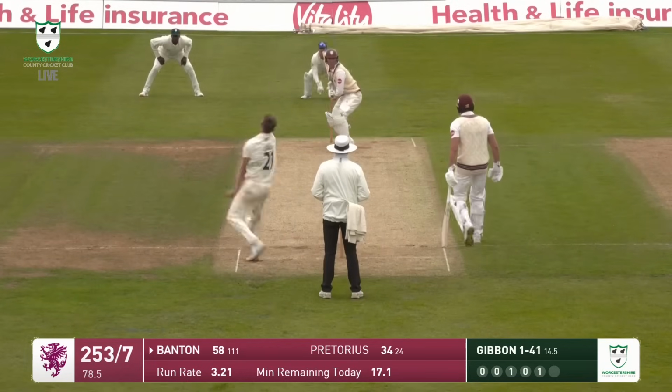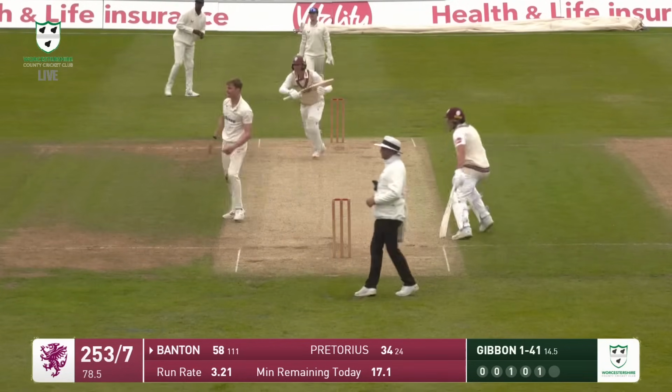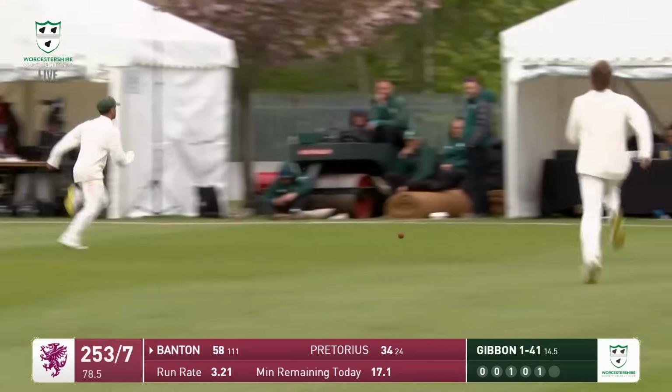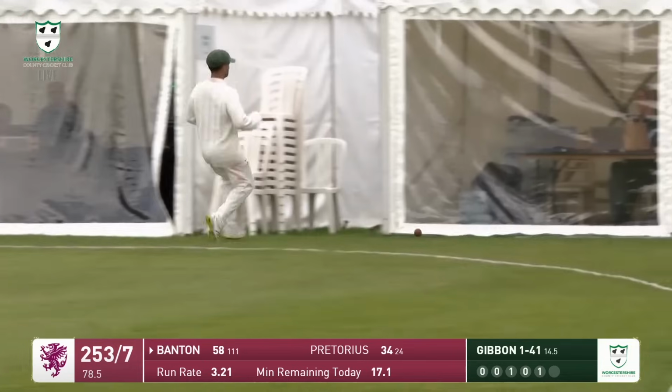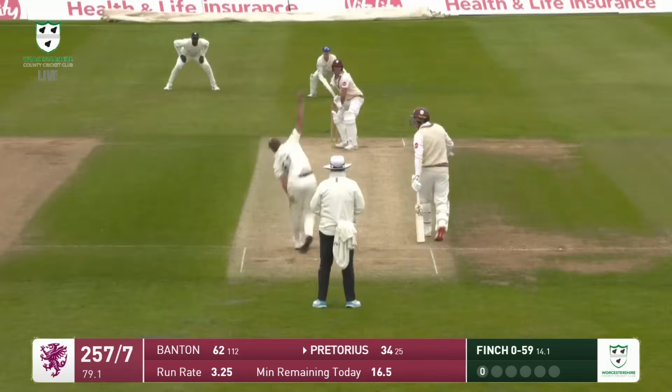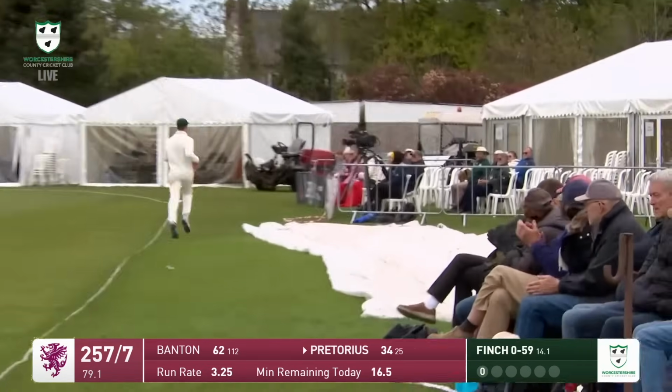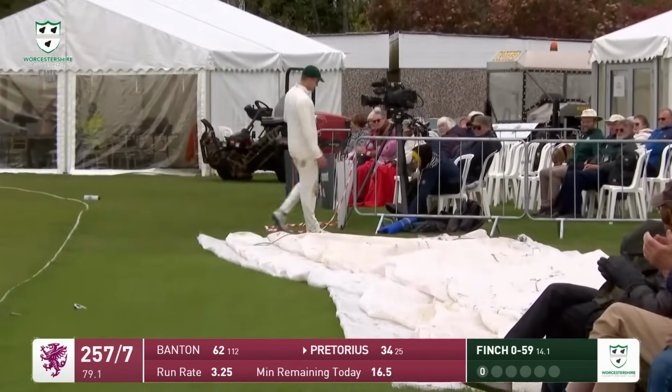Well, here he is past the umpire now, and this one driven, lovely shot there from Banton. It might not go all the way. It will go all the way. Into the press tent. Finch bowls. This is pulled by Pretorius, and that will be 4 runs. It was a hook, really, rather than a pull.